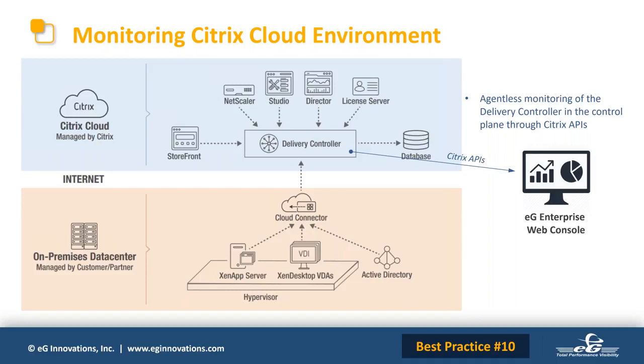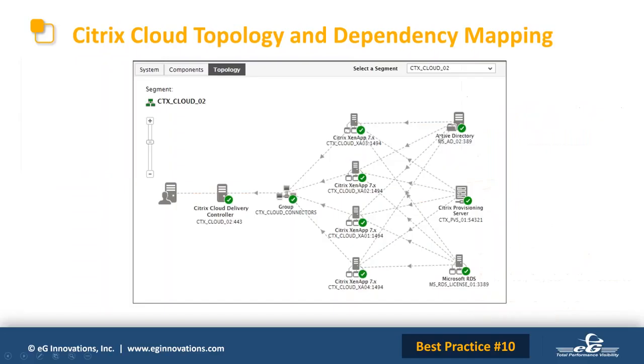Now, going back to the cloud situation, we have connectivity into the Citrix Cloud Workspace. We can give you visibility into what is going on. And the key here is you don't have to use 2 different consoles. You don't have to use 2 different products. Everything is integrated into the single EG console. Here you can see an example of it where there is a cloud hosted XenApp, there are cloud connectors, Citrix provisioning servers, Active Directory, some of that hosted in-house. All of this in various different data centers, but you can see a single view of how this service is being delivered to the end user.